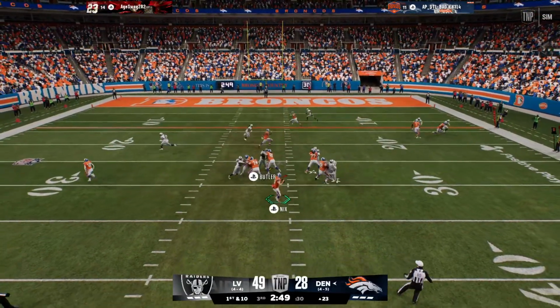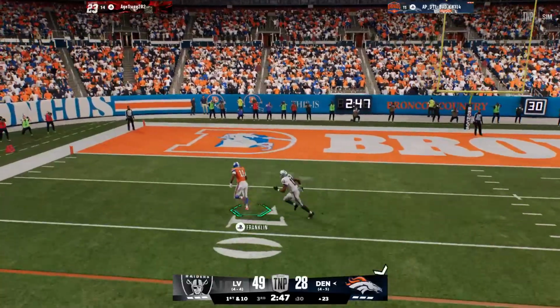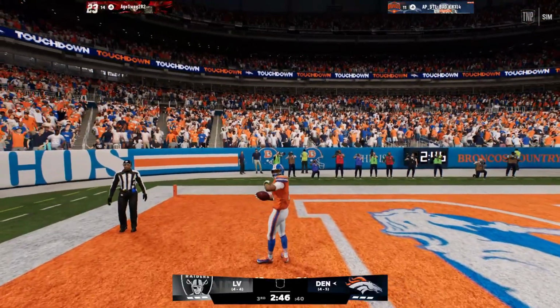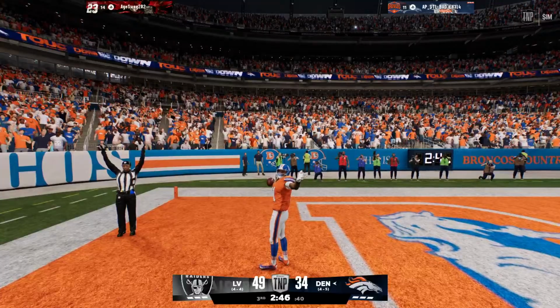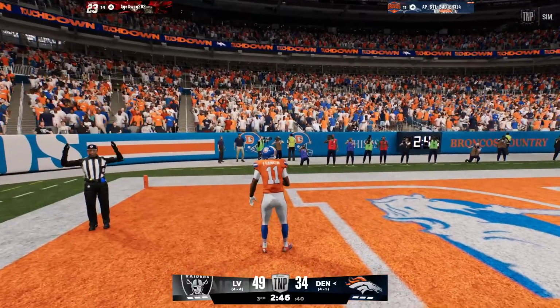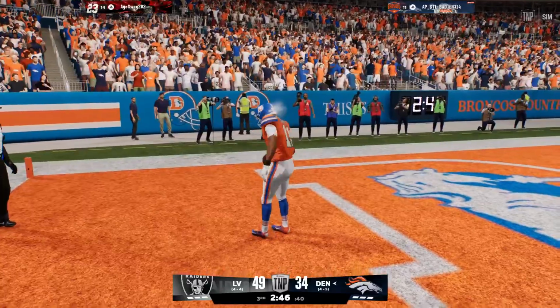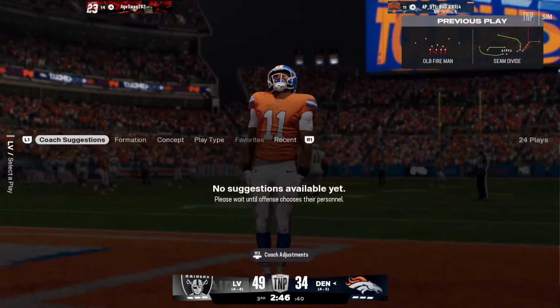Working out of the gun is Nix. Throw left side complete. That's Franklin. And they take it into the end zone for a Denver score. 23 yards for the touchdown. And the Broncos get a bit closer.